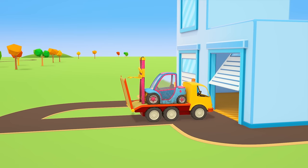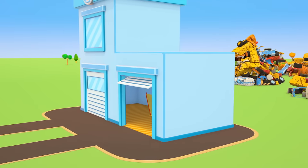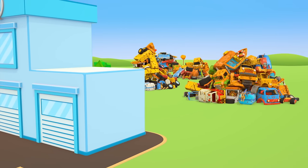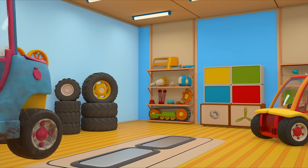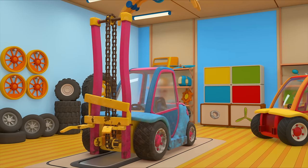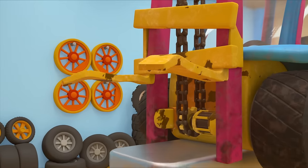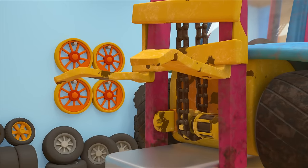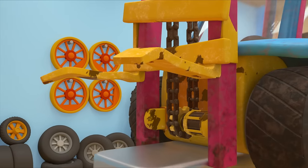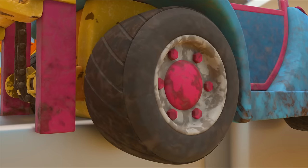It's the repair shop. Let's see what we can do with the forklift truck. The excavator has put the forklift on the platform. Its chain is all rusty. Its forks are bent and won't go up. The wheel jerks when it spins.